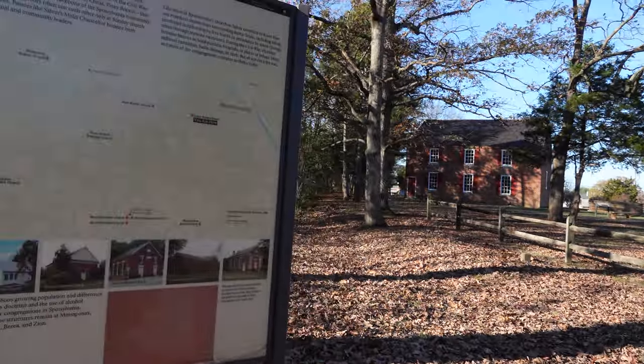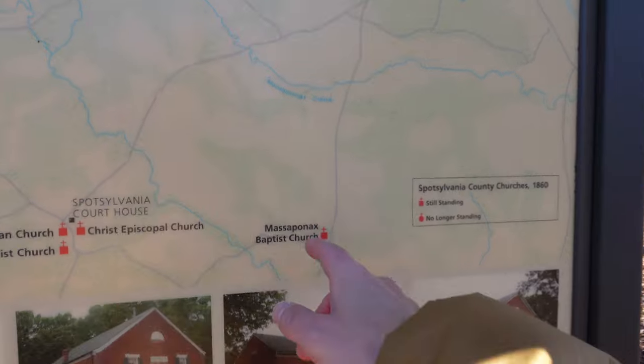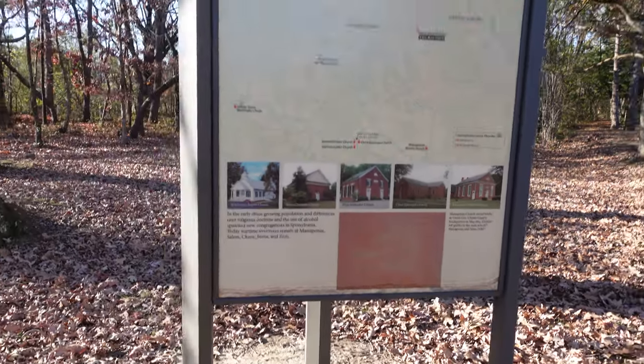And all the churches kind of in the area. Here we are, of course, in Massaponax Church. The first preacher in Salem came from Massaponax Baptist Church.